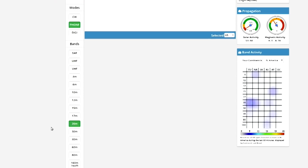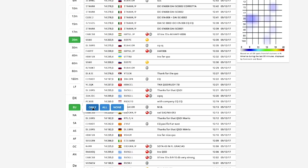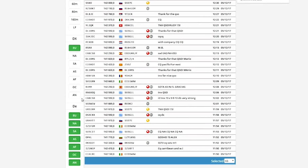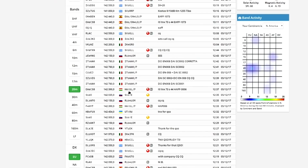The next thing to pick down here is what DX you are looking for. Right now I'm not looking for North America, so I'm going to click none, and I want Europe. Let's say Europe only. Further down is the source of the DX, and I'm going to leave that for all just for now. Understanding that, here's a guy in the Canary Islands posting a guy in Hungary who's portable.